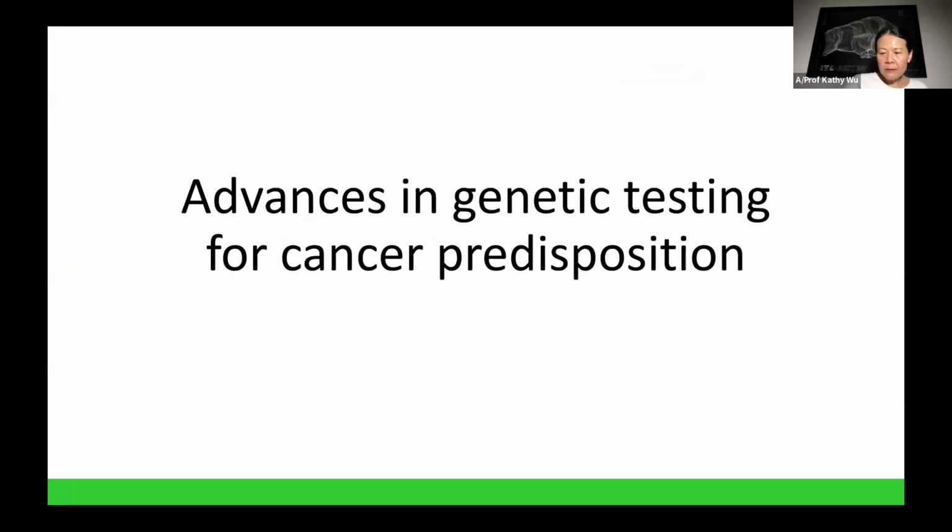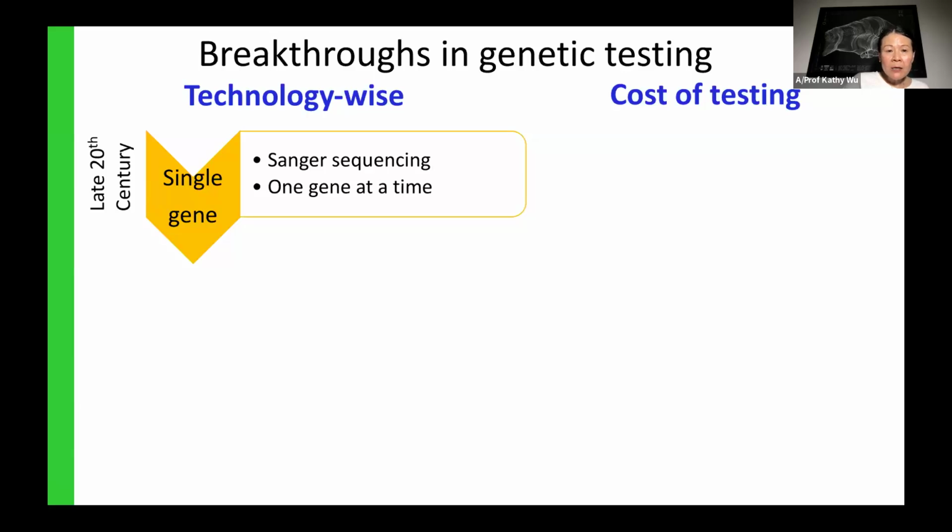Okay, so I'm going to take the next couple of slides to take you through very briefly the genetic testing advancement pathway over the last century or so, how far we have come and where we are up to. I'm going to start with the technology side of things. We have been using Sanger sequencing for a long time, over a century. Essentially, it can only sequence one gene at a time. Therefore, it can be labor intensive and time consuming. However, it still remains the gold standard.